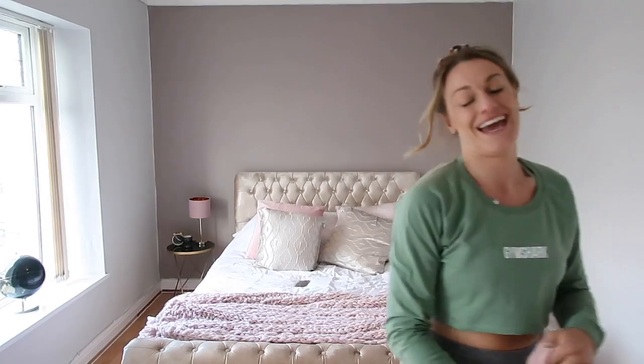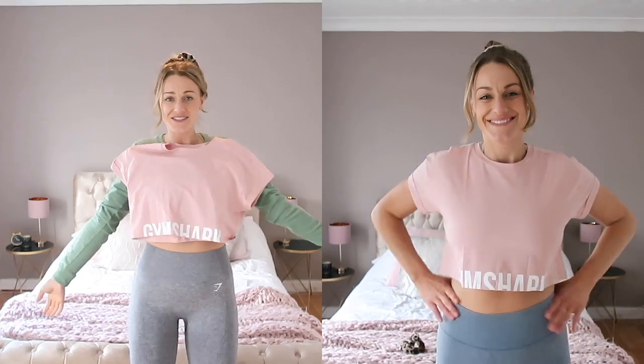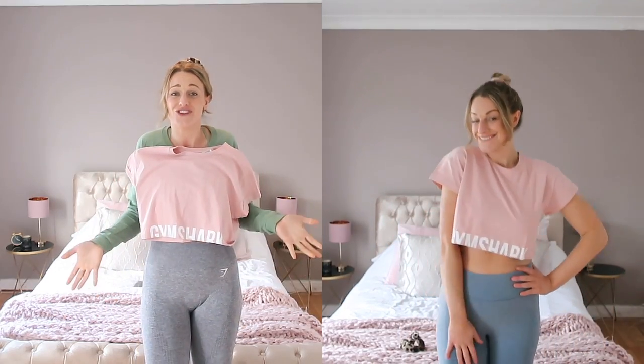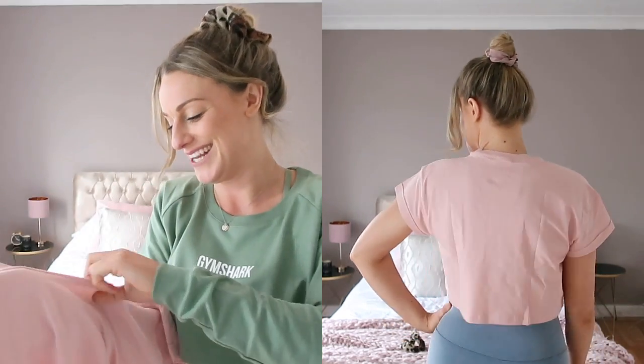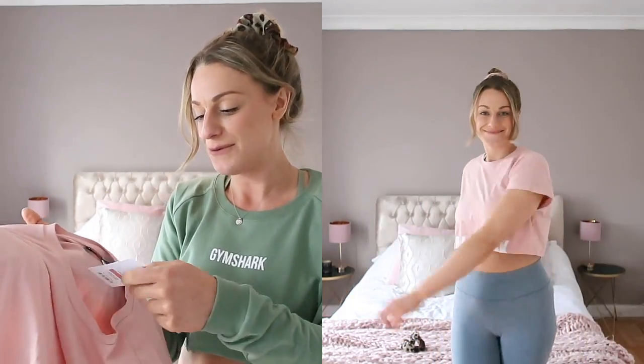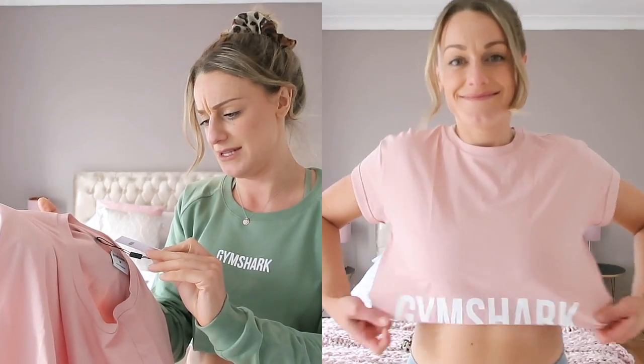Okay, another one of my favourites is this little pink crop tee. I just think this is so cute. Like, look at these leggings. So cute. So cute. Might have to keep this one. I love this one. This is a medium. I wasn't sure whether to get this in large or medium, but I think the medium was lovely.